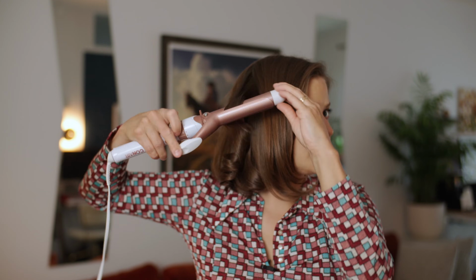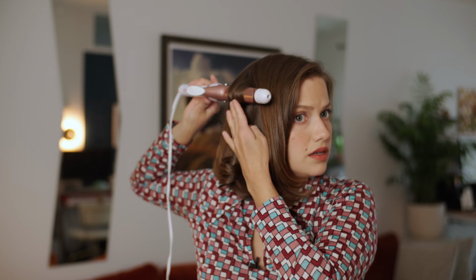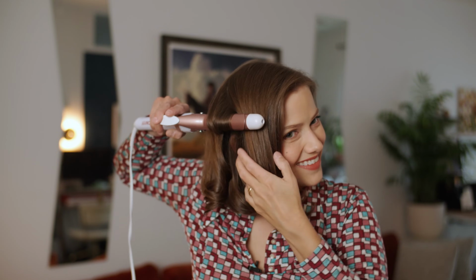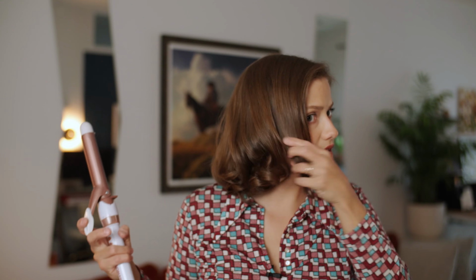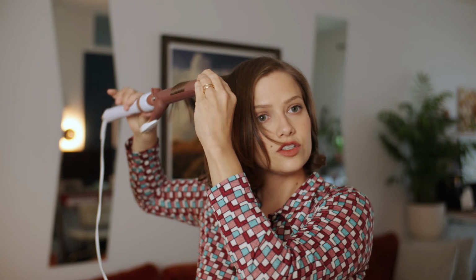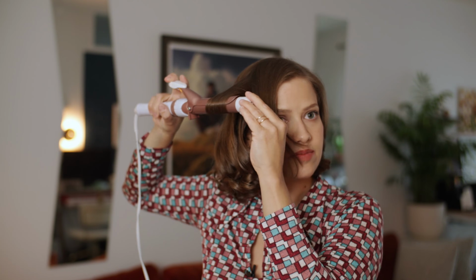I just keep curling and curling and curling until it's all done. Obviously. Cute. It's coming together. During COVID, I totally grew out all of the blonde I had in my hair.